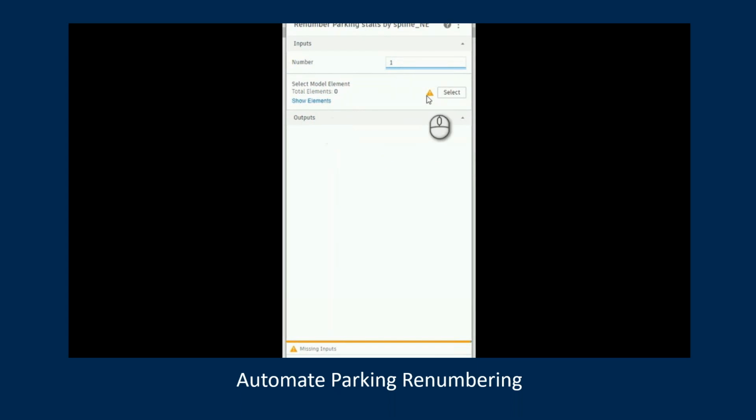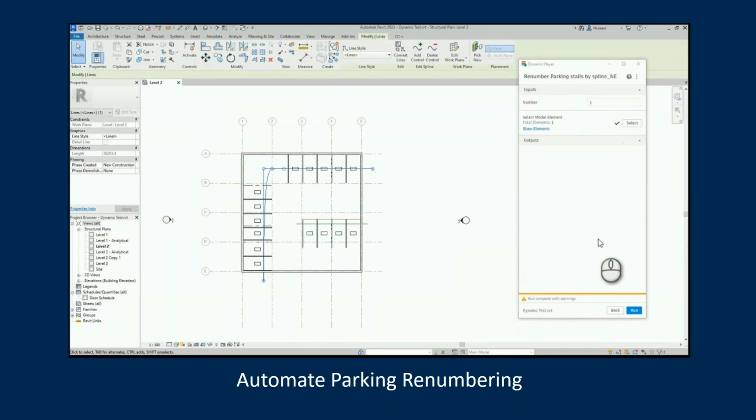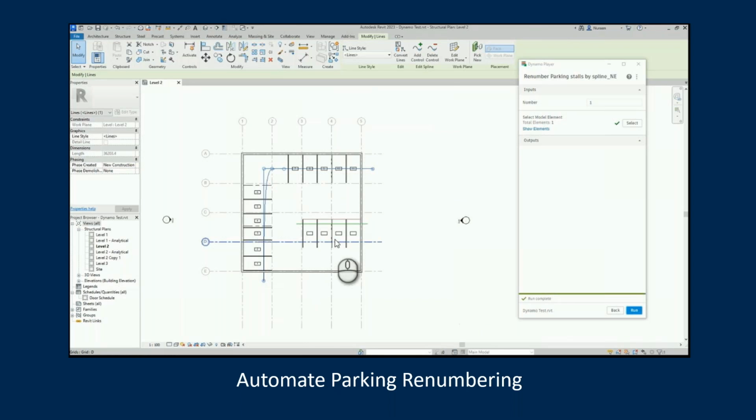What we're doing now is entering the number at which you want to start numbering, one. Now, to select that model line to indicate which bays you want to number, we'll have to come back to the model and select that line, so that all the parking bays that run through the model line will be numbered, and simply hit run. Okay, with that complete, you can see that the numbers have been populated in the tags.